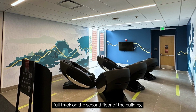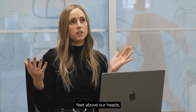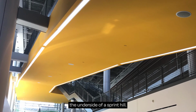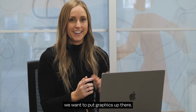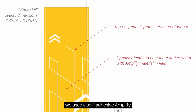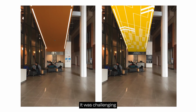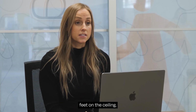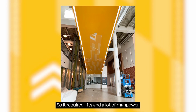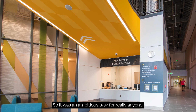They had a full track on the second floor of the building. So we walked in and there was probably 30 feet above our heads, the underside of a sprint hill. And of course we said, we want to put graphics up there. We used a self-adhesive Amplify wall covering product that Takeform offers. It was challenging because this graphic spanned over 79 feet on the ceiling, so it required lifts and a lot of manpower. So it was an ambitious task for really anyone.